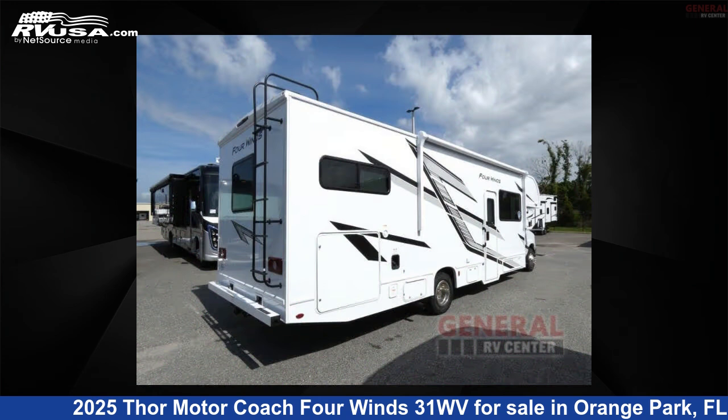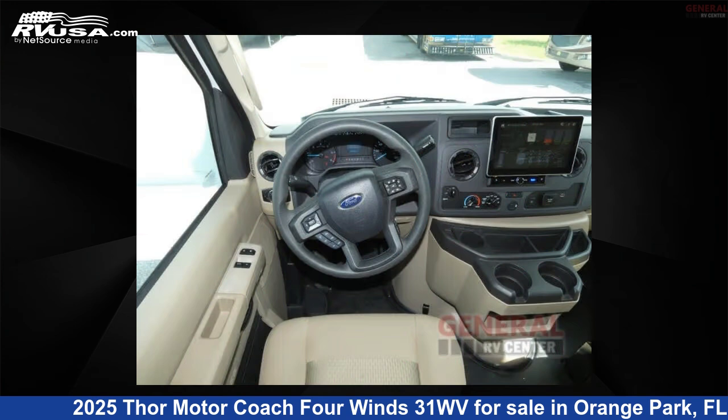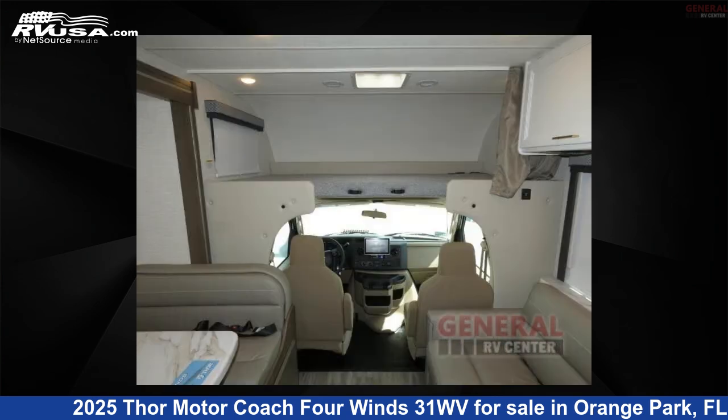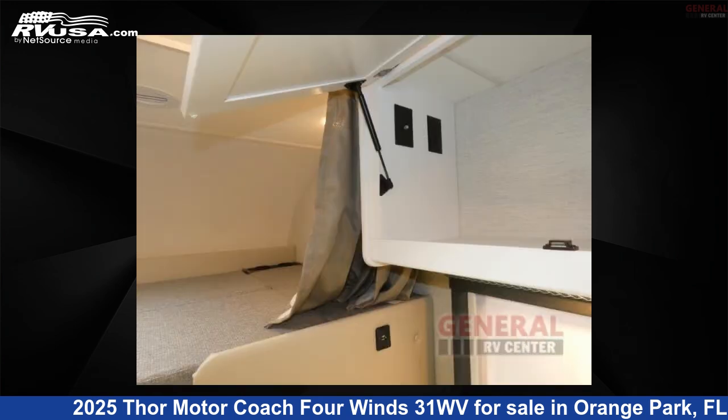This new Thor Motor Coach is 32 feet 0 inches in length and features Sleep 7, Slideout, and 40 gallons fresh water capacity. The floor plan layout of this Class C features bunk over cab, outdoor entertainment, rear bedroom. This 2025 Thor Motor Coach 4 Winds 31WV is built on a Ford E-Series chassis.